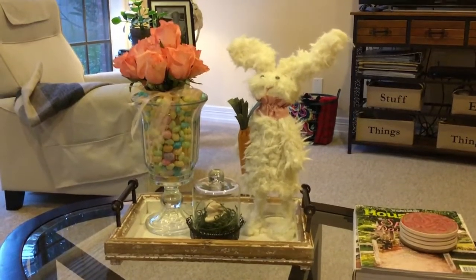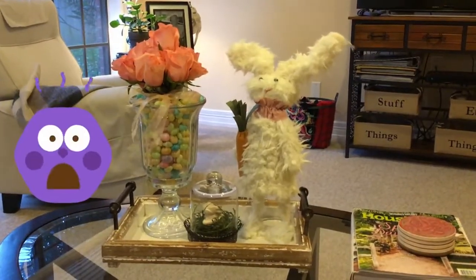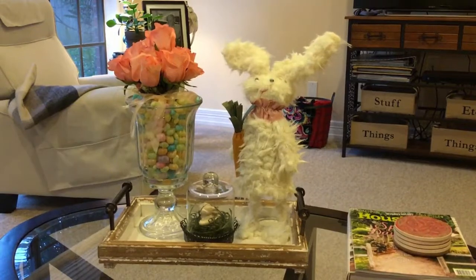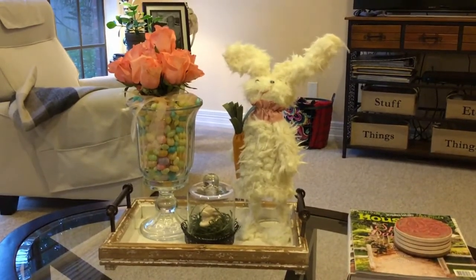Here it is on my coffee table, and frankly, I hate it. It looks like a big fat Pinterest fail. It looks like something out of Dr. Seuss, so it's back to the drawing board for me.